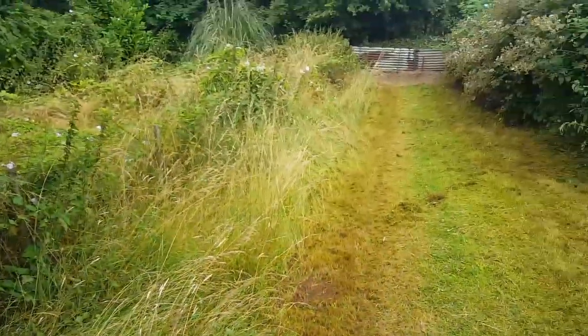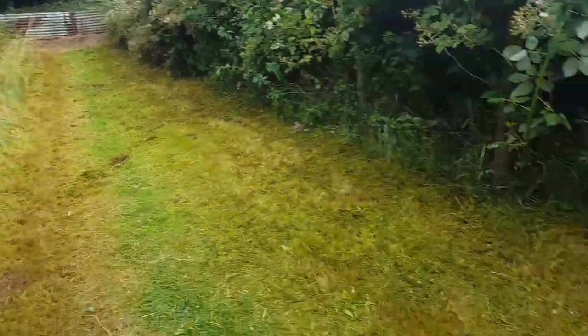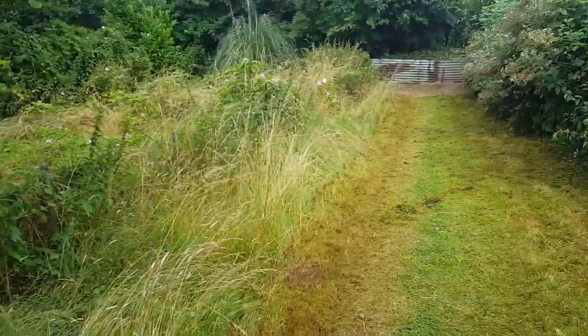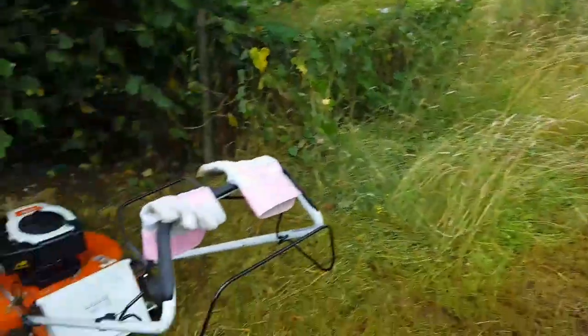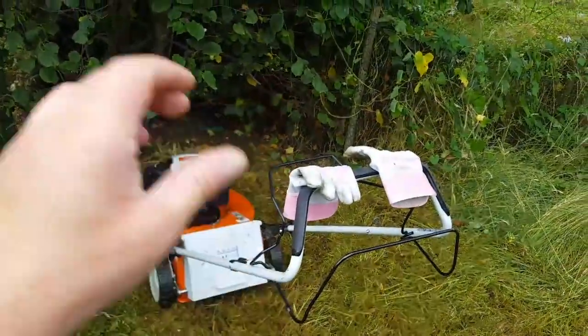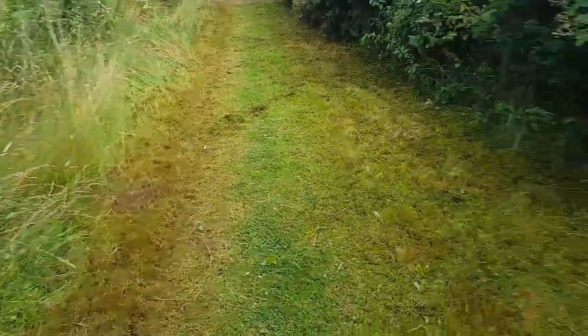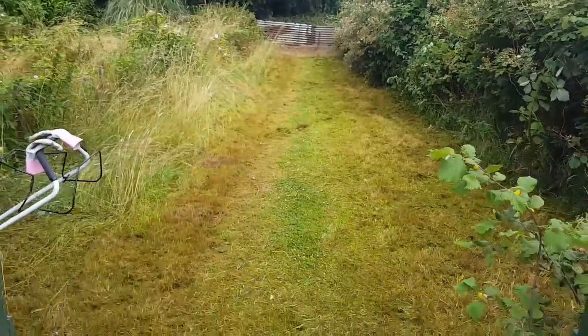So yeah, I'm just hacking away at this mess. This will take hours and hours of cutting shorter and shorter. This end's being really stubborn. I don't actually have a strimmer anymore, so I've got a mower on the top height. I'm sort of angling it up so that, anyway, that's what I'm doing. Yeah, I'll have a look a bit later, in a few hours, when I've finished tidying this up.